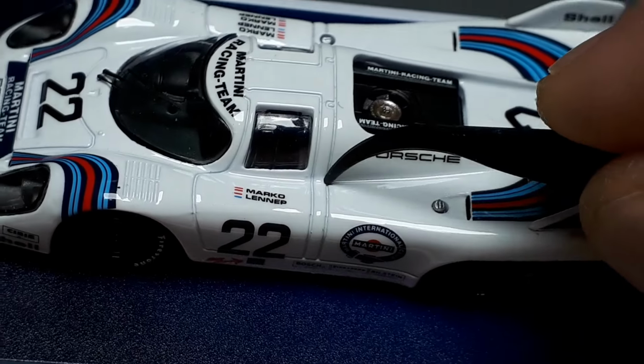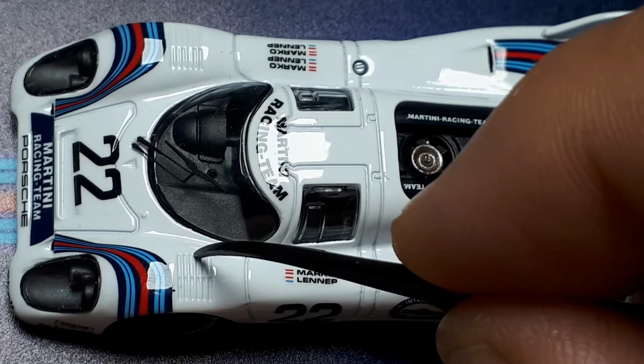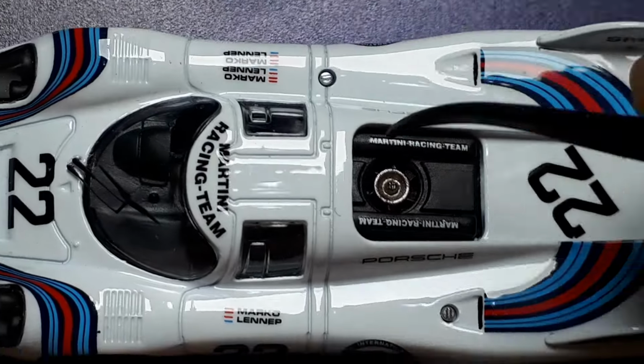Alright, well, anyways, some random bits of panel gaps, and the gaps are pretty thin. I mean, this is a toothpick I'm holding, so pretty nice. Some louvers of the tires. Of course, there's no black paint in there, but it seems alright.